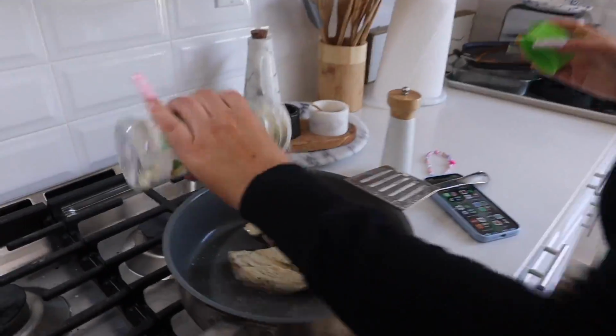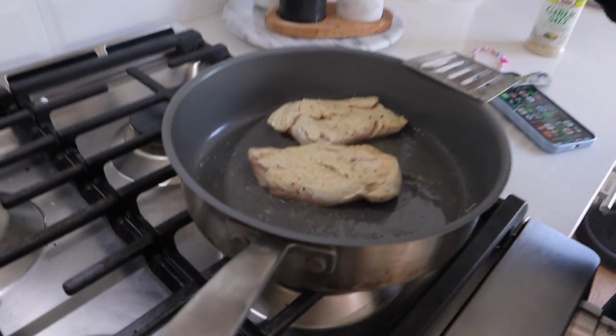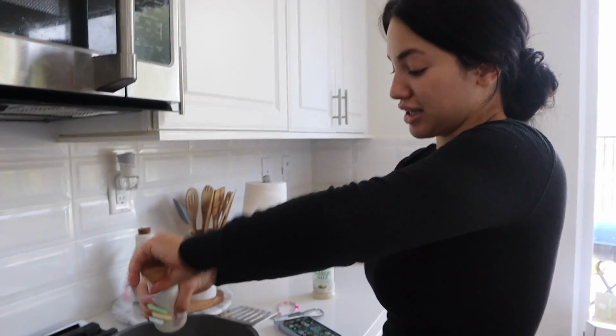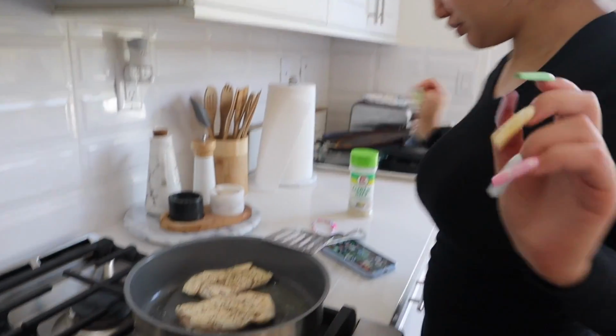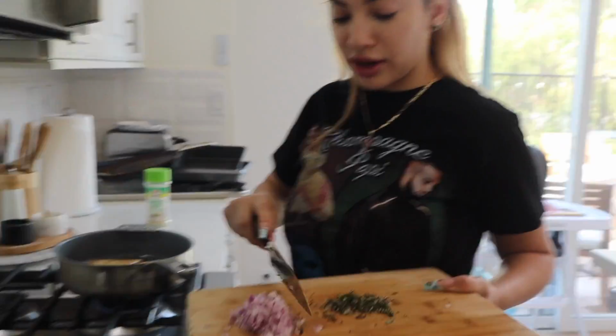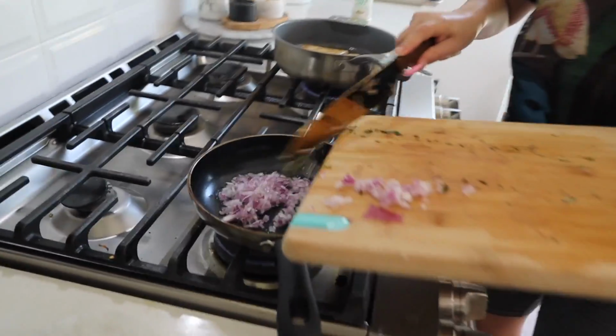How's it cooking? It's looking delish. I'm so excited to eat lunch right now, you guys, because we're hungry. And it smells so good already, oh my god. We just threw in the olive oil, now we're gonna add in the onion and the rosemary.